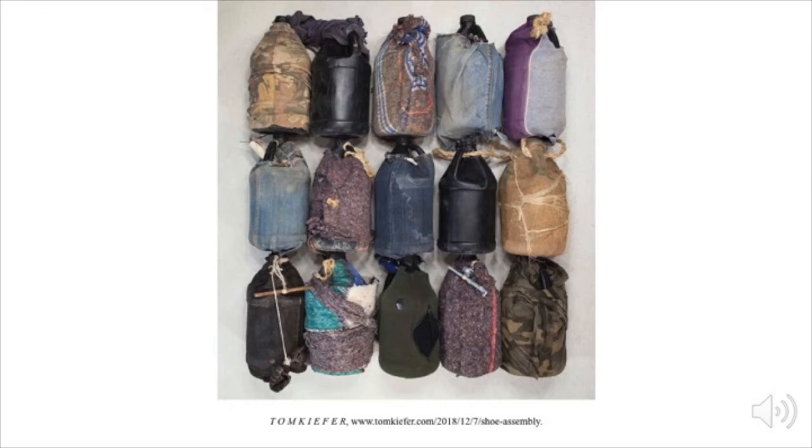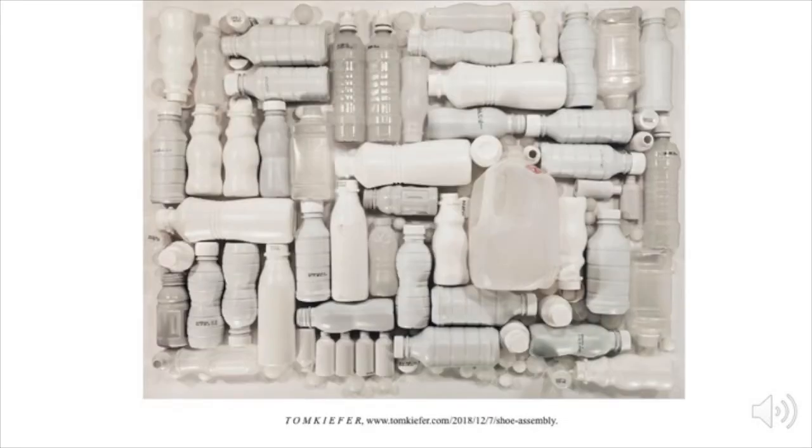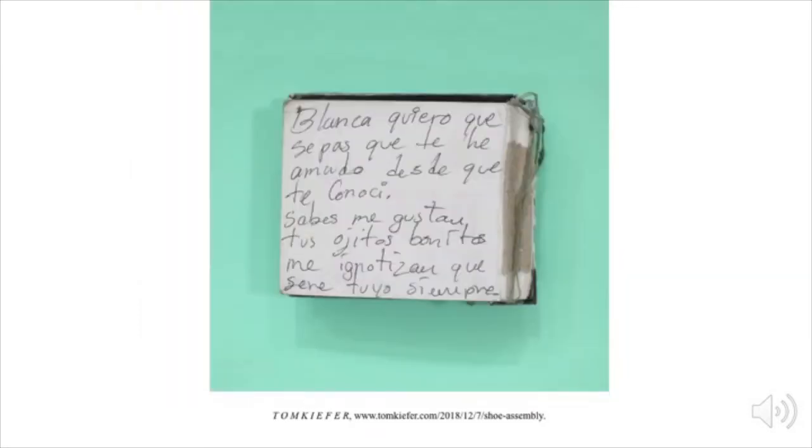Also, migrants will cover the plastic of their water bottles with cloth or rope or paint so that it doesn't reflect off and give them away within the desert, like a shiny object reflecting off, and to avoid being captured by cartel or patrol agents. And then here is a diary that Tom Kiefer found that describes a love note between someone named Blanca and how they've always been in love with them. And who knows if this person is ever going to see that person again.